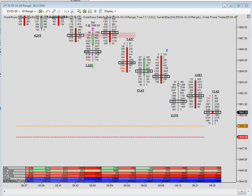I said you're at this 50.25 level. There's very good buying, 50.25, 50.5. The delta is still negative, but earlier it was very strongly negative. You're looking at close to 3,000 negative. Now it's only minus 1,000.